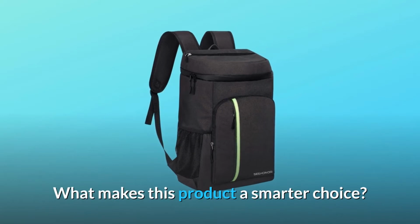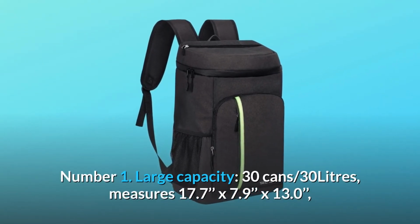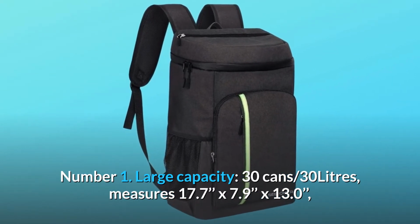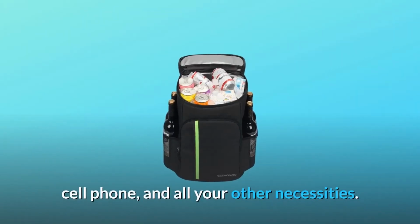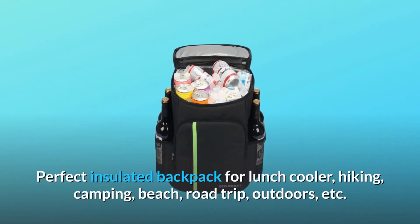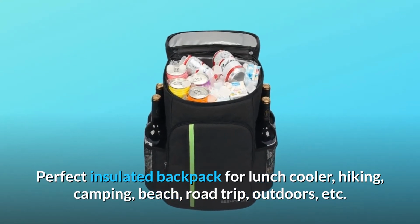What makes this product a smarter choice? Number 1. Large capacity: 30 cans, 30 liters, measures 17.7 by 7.9 by 13.0, roomy enough to pack meals, beer, snacks, tall beverages, towels, cell phone, and all your other necessities. Perfect insulated backpack for lunch cooler, hiking, camping, beach, road trip, outdoors, etc.